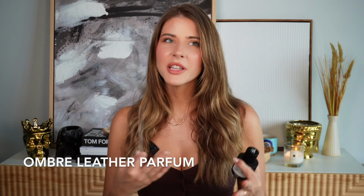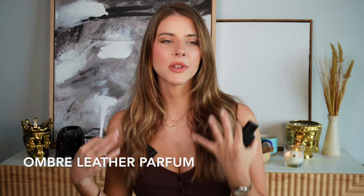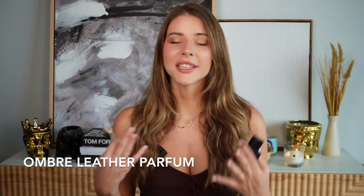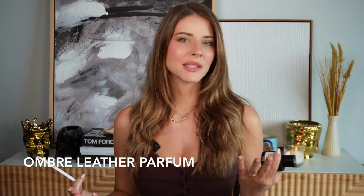And just a little fun fact, Ombré Leather, the original number one Ombré Leather, was actually released in 2016 as part of the private collection from Tom Ford. It was originally made to be an easier to get along with leather scent than Tuscan Leather. A lot of people, as you guys know, thought that Tuscan Leather was a little rough. It's very famous for being known to smell like cocaine.